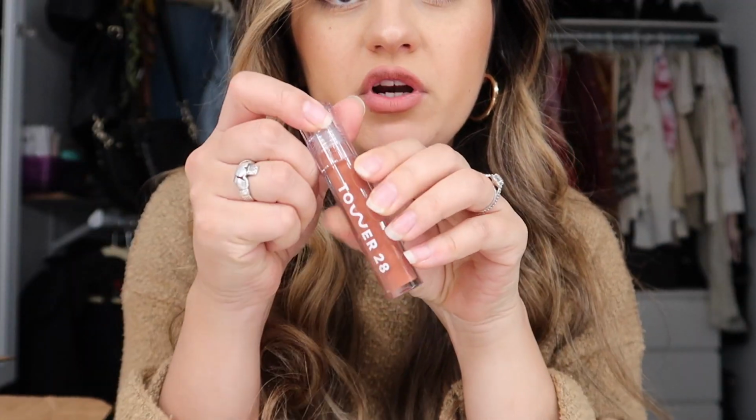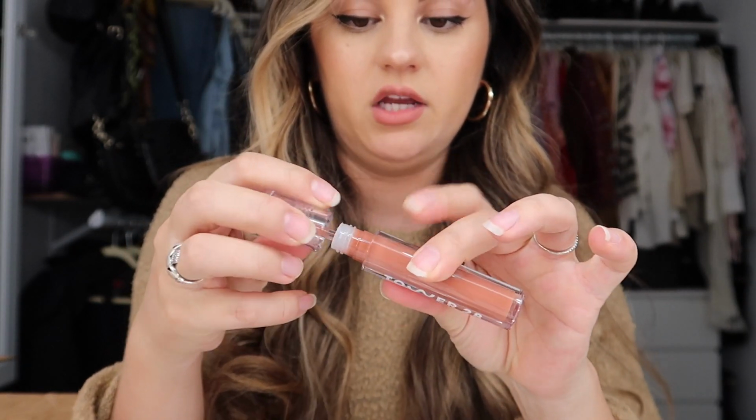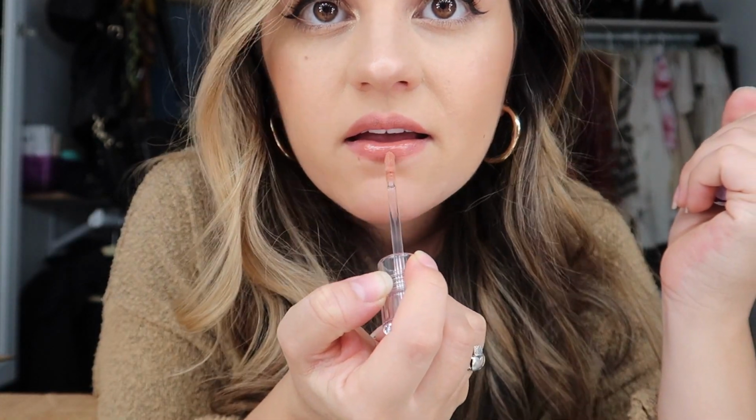I actually got this item way before the sale because they don't even sell it anymore, but I still want to show it. This is from the brand Tower 28, and it's their Power Duo. It comes with the Cashew Rosy Brown Lip Gloss, which is a super pretty shade. It's like the color of my lips already. Wow, I like this. It's not sticky at all, but this color is definitely right up my alley.